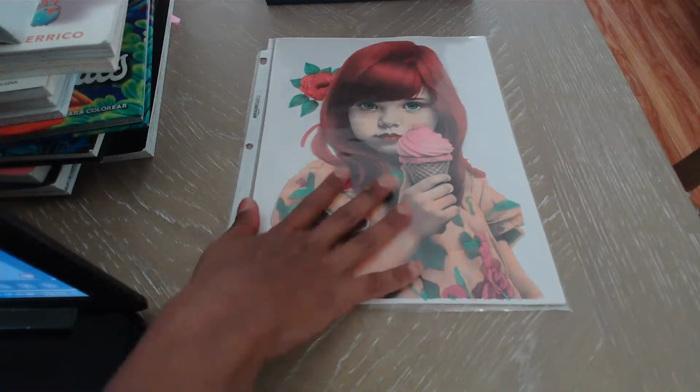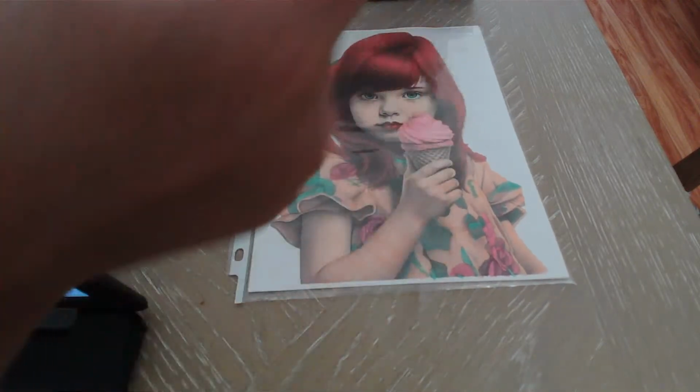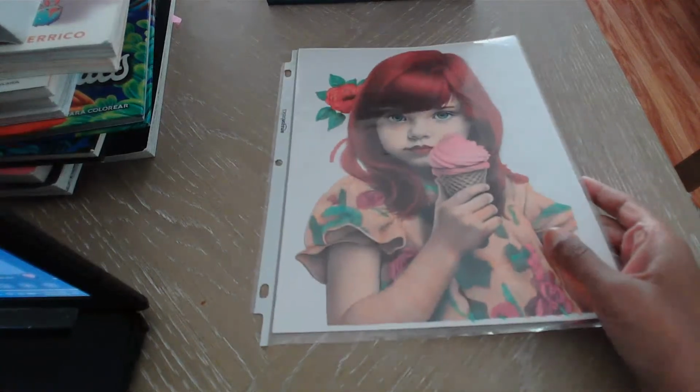So we're going to start off with the 2 PDFs that I colored in. So I put the links down.